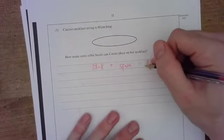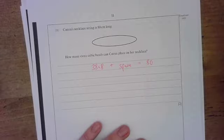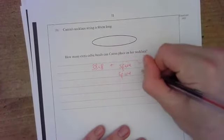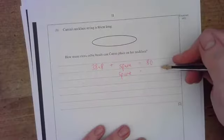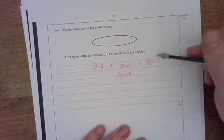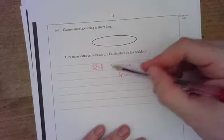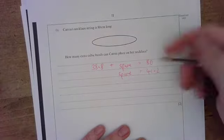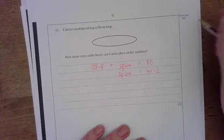In some respects, I could put an inequality sign there and say equals 80, but I'm not going to bother. I'm going to leave it as that. I'm then going to work out exactly how much spare necklace there is by taking away the 38.8. I'm adding up from 38.8 to get to 80 in my head. So 0.2 would be 39, then 1 would be 40, so it's 41.2. But obviously you can use other methods to do that if you want to.